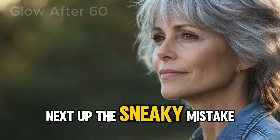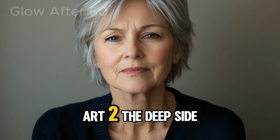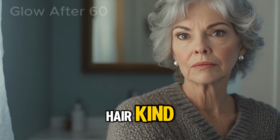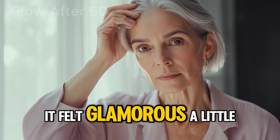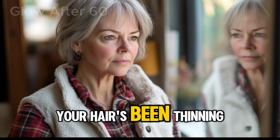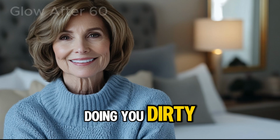Next up, the sneaky mistake that makes your scalp show more than it should, even when you think you've covered it up. Part 2, the deep side part illusion. Let's talk about the part. Not the acting kind, the hair kind. At some point, many of us fell in love with the deep side part. It felt glamorous, a little dramatic, maybe even slimming. But if your hair's been thinning, especially around the temples or crown, that dramatic swoop might be doing you dirty.